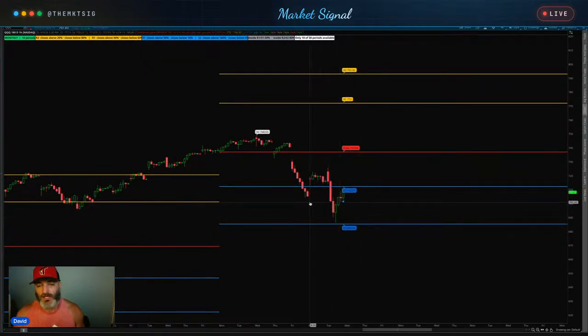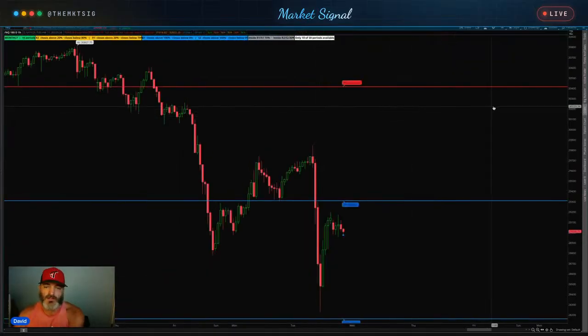We also know that once we break a pivot, either way, that it is support until proven otherwise. So we broke this to the upside. We stayed on top of it at support. Well, as soon as it breaks to the downside, now it's resistance until proven otherwise. So we will be watching that tomorrow. We'll jump over to the NQ, see what the pajama traders are doing tonight.